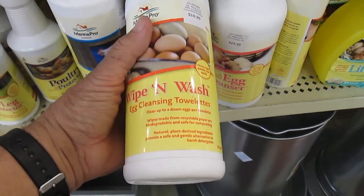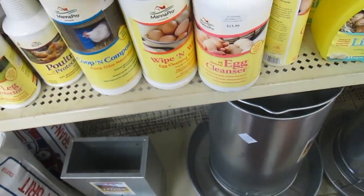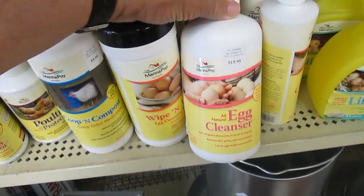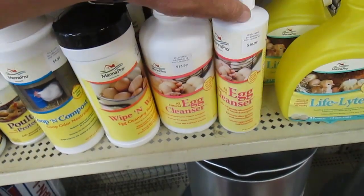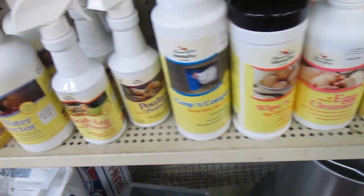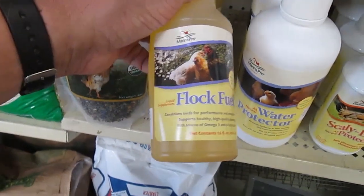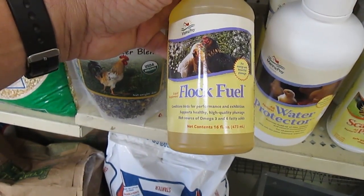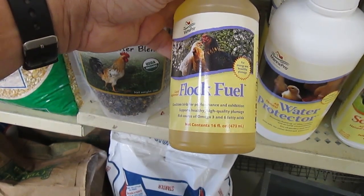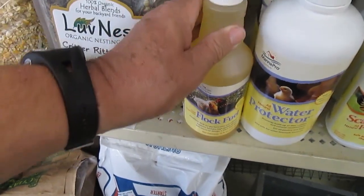She has a swipe and wash. Egg cleansing towelettes. If you sell eggs, you have to wash them. All natural egg cleanser, $15.99. Smaller size, $10.99. Poultry protector. Flock fuel. Conditions birds for performance and exhibition. Supports healthy, high quality plumage. Rich source of omega-3 and 6 fatty acids.